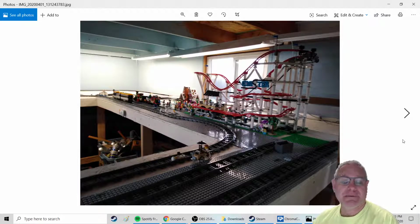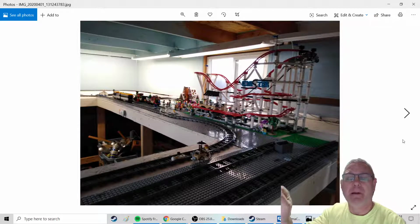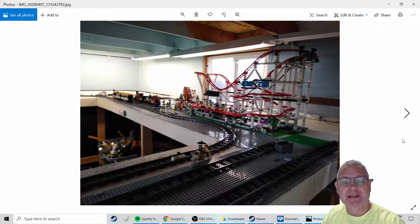It's motorized. I was going to do a little video of it running, but I had some issues. The trains kept falling off and taking out the minifigs. It has two trains that go at the same time with three little minifigs in the cars, and a chain pulls it all the way to the top, and then gravity runs it all the way around and down and back to the chain. So I'll get a video of that going. I need to spend a little bit of time getting the chain fixed. I think it's too tight, so the cars don't stay on.